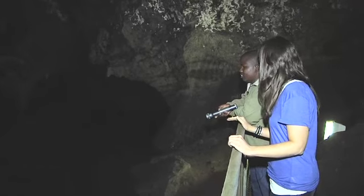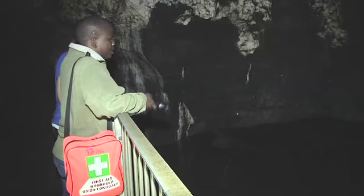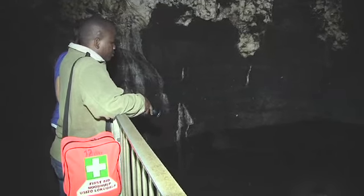Is there anything living down here? Blind shrimps, scientifically known as the amphipods. They are whitish in color, 1 centimeter fully grown. They feed on bacteria inside this water. It looks good enough to swim in.